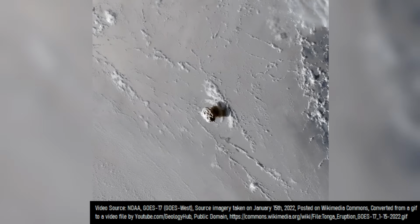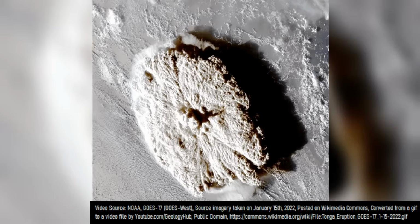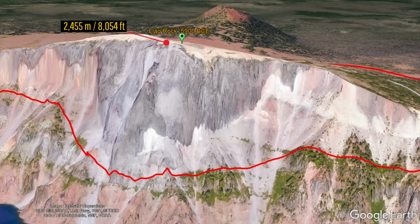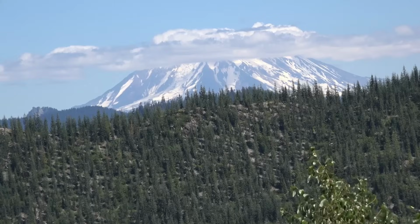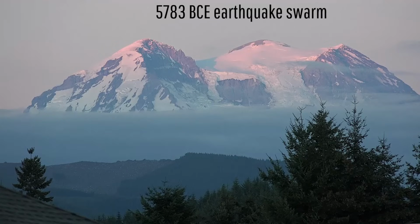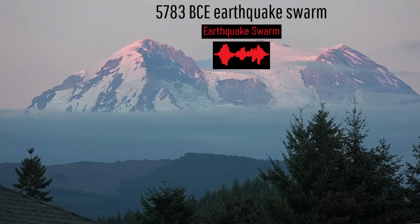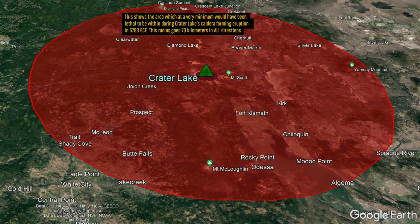This eruption was approximately the same size as the 2022 eruption of the Hunga Tonga Hunga Ha'apai volcano in the nation of Tonga, and emplaced rhyolite lava which was in some areas more than 1,000 feet thick. Then, for 117 years, the volcano was eerily quiet. Yet, the number of volcanic earthquakes continued to increase until finally volatile-rich magma and mass pushed upwards through the crust. When Mount Mazama's climactic eruption began in 5783 BCE, you could have been as much as 43.5 miles or 70 kilometers away and still not have been safe.